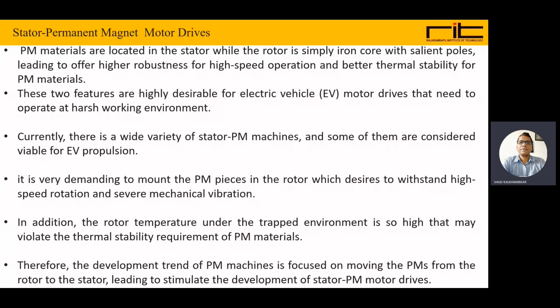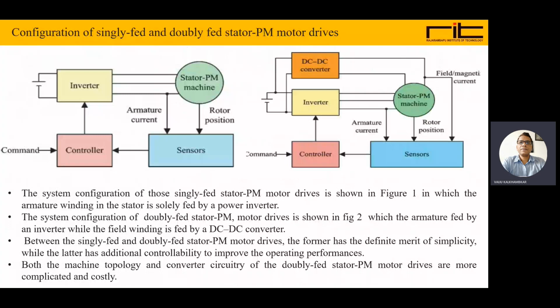Configuration of singly fed and doubly fed stator permanent magnet motor drives. Here you can see the configuration of the singly fed stator permanent magnet motor drive, in which the armature winding is solely fed by a power converter. So you can see the stator permanent magnet machine here. The rotor position and armature current are sensed and given to the controller with the desired command. Then the controller gives a command signal to the inverter, which feeds the stator permanent magnet machine.